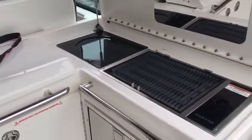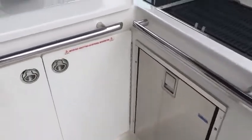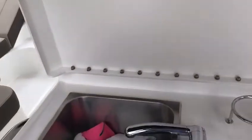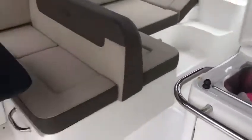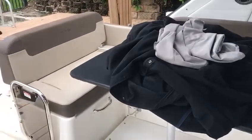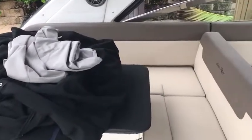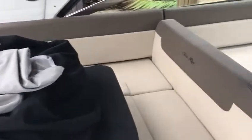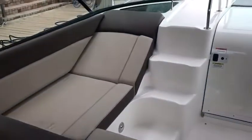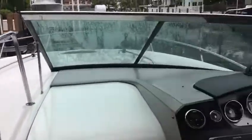You have an upper galley. That's a single burner induction cooktop, as well as a Kenyan grill with a stainless steel Isotherm refrigerator. Right next to that, stainless steel sink. Nice dinette to port. He keeps the table cover. Look at the still shots for the pictures of the table uncovered. That is a full cockpit cover which goes on the boat to keep everything out of the sun. Cleopatra lounger to port. Nice stainless windshield.